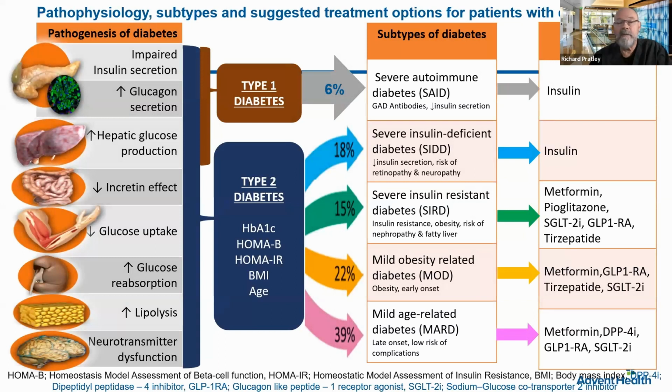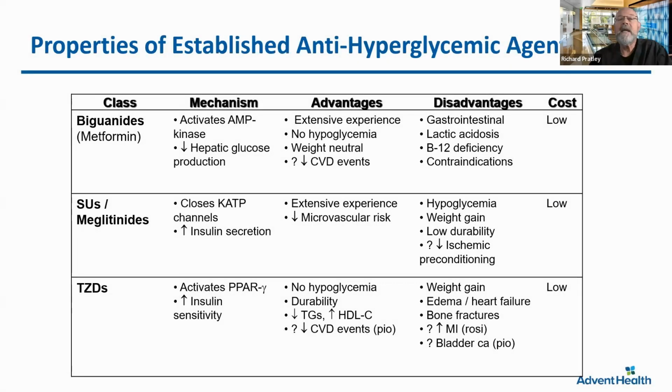So we came up with a schema, published this in Endocrine Clinics last year, trying to pair up the different types of diabetes with the appropriate medications that were available. Now, most patients with pancreatogenic diabetes don't really start on insulin. Oftentimes they're started on the usual oral agents for the treatment of diabetes. It depends a little bit upon how severe their diabetes is, but we have several classes of medications that we've used for literally decades. Drugs like metformin, for example.